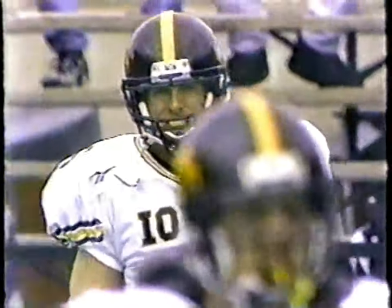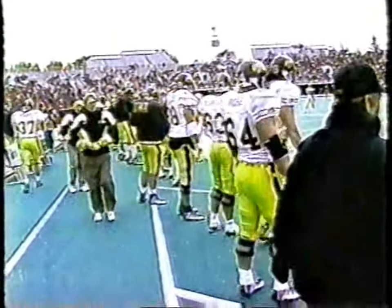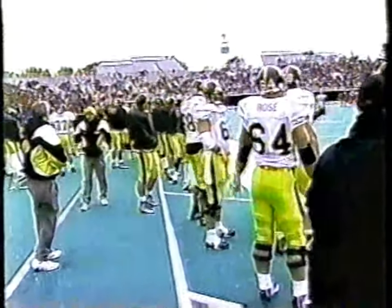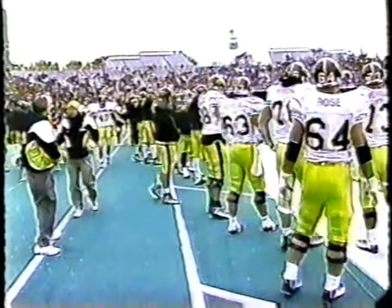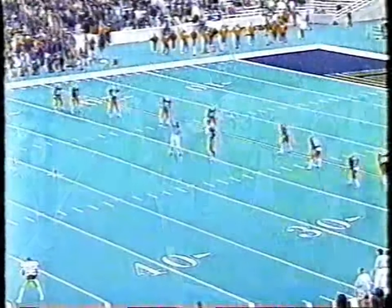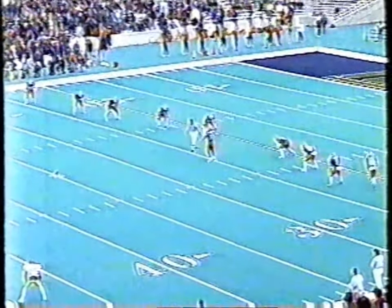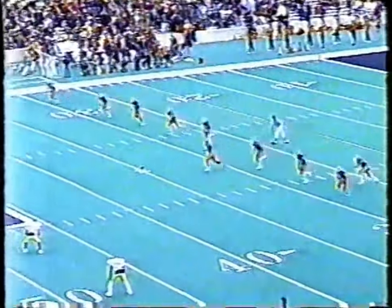And Wayne, a lot of people think when you make adjustments, you make them defensively. What do we have to do to take away what the other team is doing offensively? Iowa makes just as many successful adjustments on offense. They come up with new ways. They see what the other team is doing. They actually implement things at halftime to make some big plays, and that's one reason why their defense is so much better, because their offense is better.